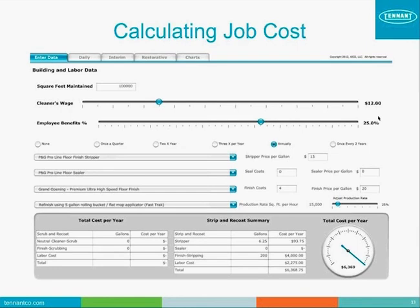coats of finish. There are certainly ways, whether you're using an applicator or an auto scrubber, and then what type of product you're using and what it costs to actually do the job costing using a workloading software program. This just happens to be for 100,000 square feet. You dial in labor, you dial in benefits, and the coverages and the production rates are built behind the actual software model.